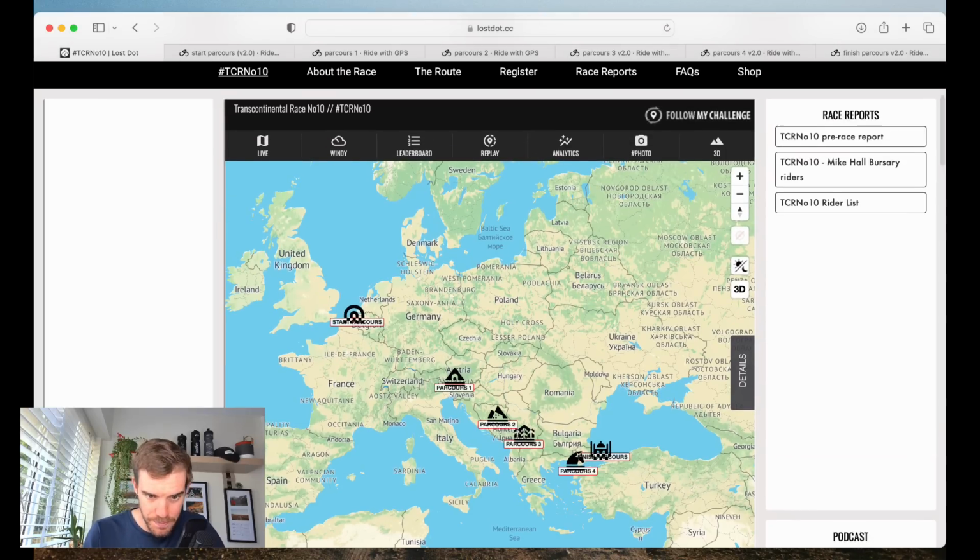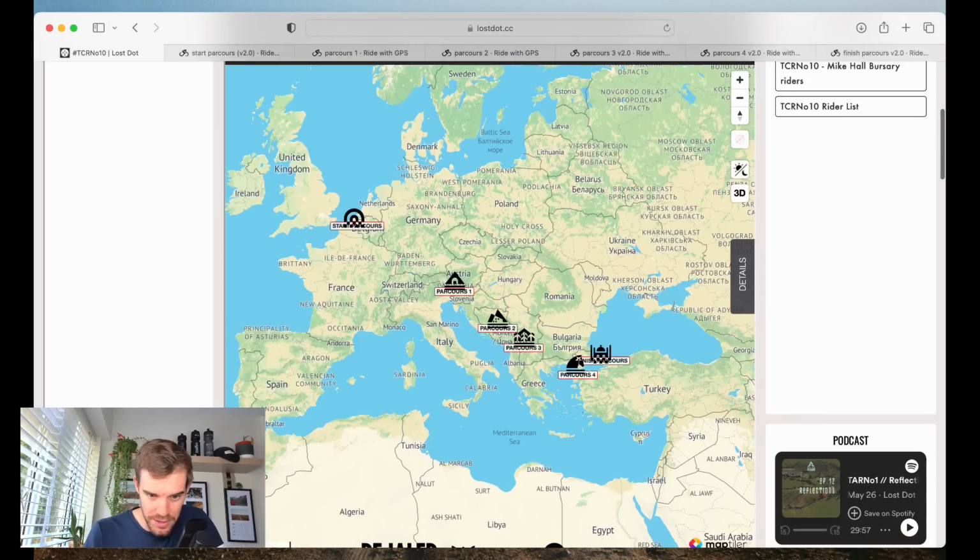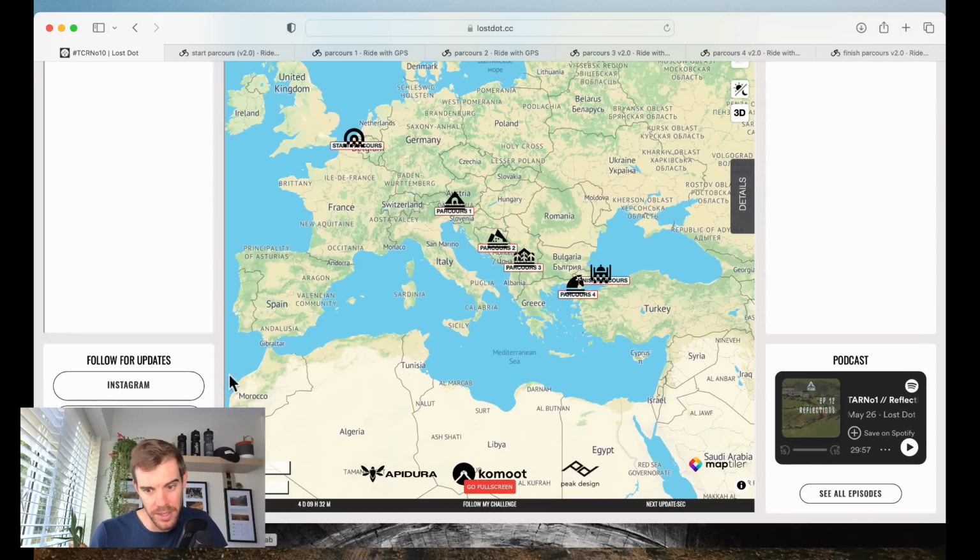And this is the tracking page. So I'm following my challenge. Not my most favourite tracking website, as you probably know by now. But this is what we're going to use. And as you can see, it gives you a rough indication of the route of the race.